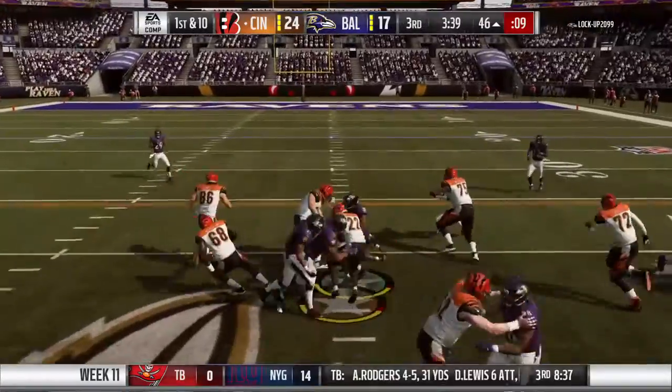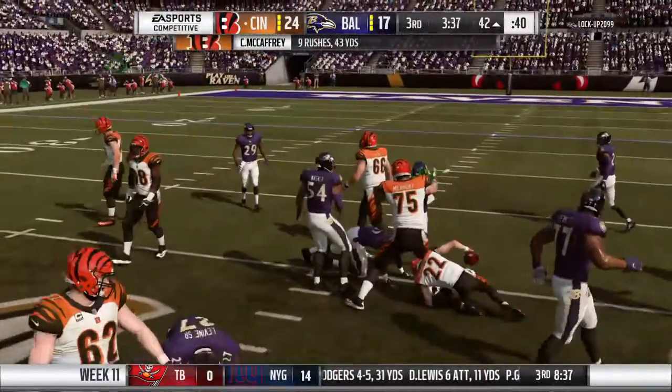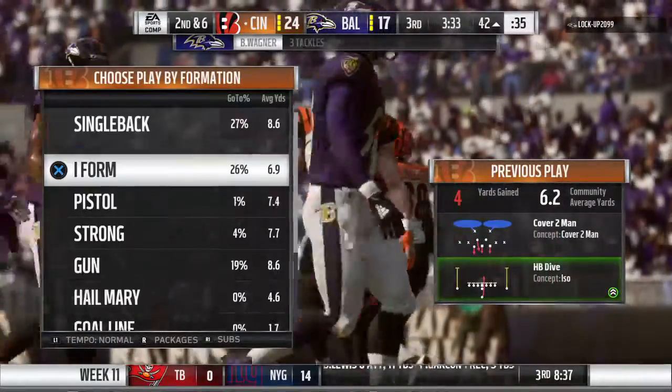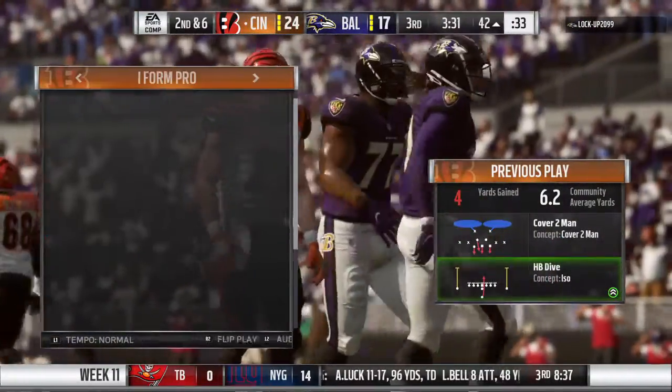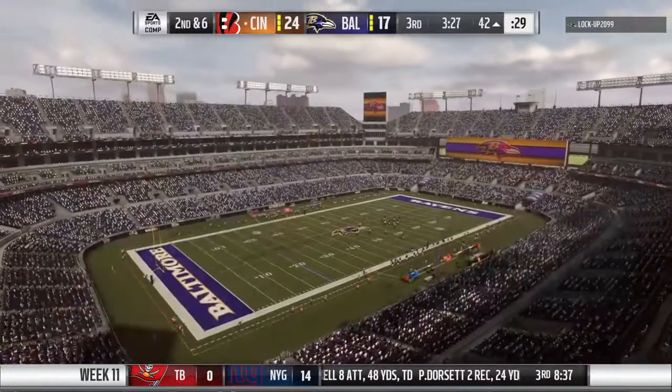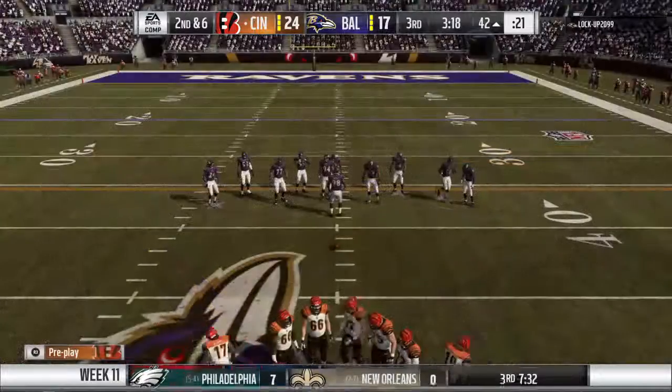They'll give it up to McCaffrey. And able to push his way forward here for a good little gain. Making the stop that time, Bobby Wagner. I call that play a success. A nice inside run sets up a very manageable 2nd down. A very solid gain on that play.